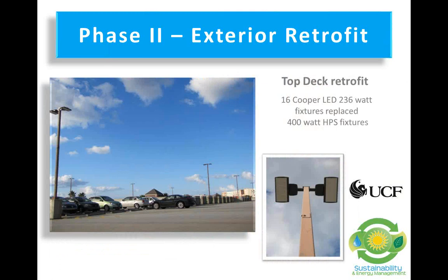We replaced our 400-watt HPS fixtures with 16 Cooper LED fixtures. And you can see pictured here, it is magnificent at night. I wish I had included a photo of it. But this garage has such a bright, true color compared to other parking garage structures, and the top deck lighting can be seen from adjacent buildings. It looks fantastic. So we've seen not only energy savings, but also a cleaner, brighter light, which many of the university administrators were at first a little hesitant about. It's just such a different look for a garage, but ultimately they really enjoy the result of this project.